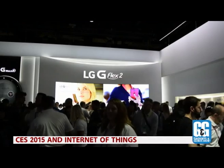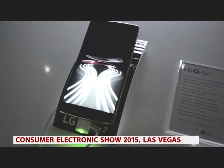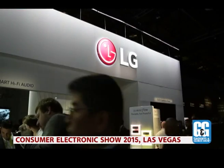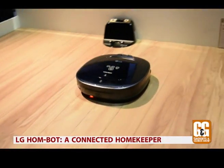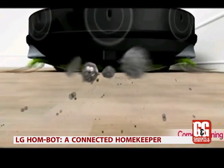Internet of Things is a concept that we have been hearing about for some time now, and the idea of smart homes is not far off. Many household smart devices were showcased at CES this year. LG's HomeBot was one of them, and it manages to deliver on key pieces of the connected home mantra.